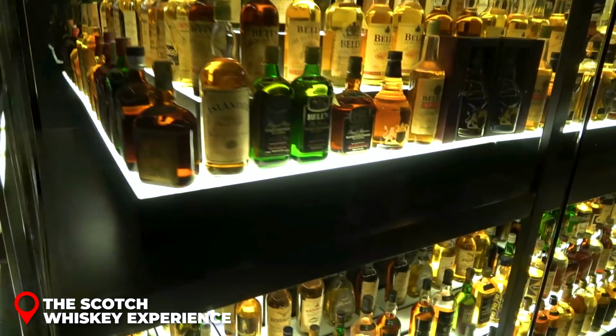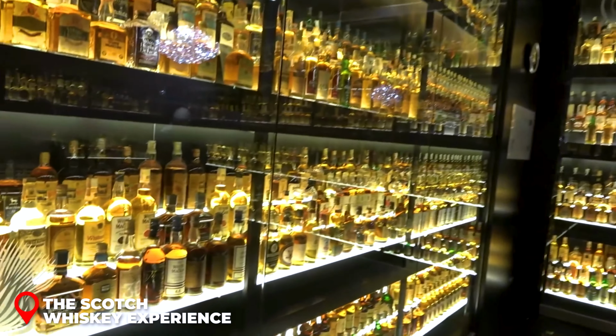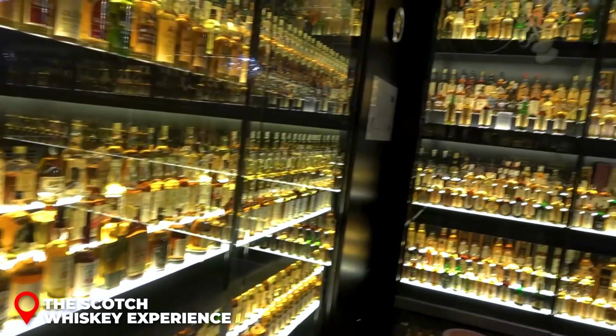And get this, they've got the world's biggest whiskey bottle collection. Plus, there's a bar with over 400 types of whiskey for you to try.